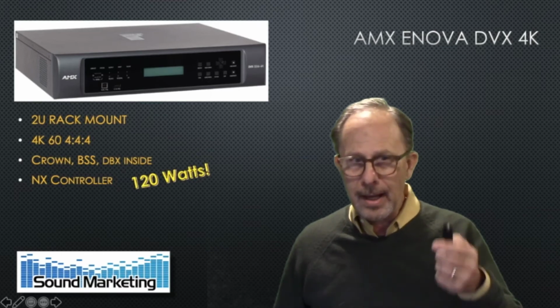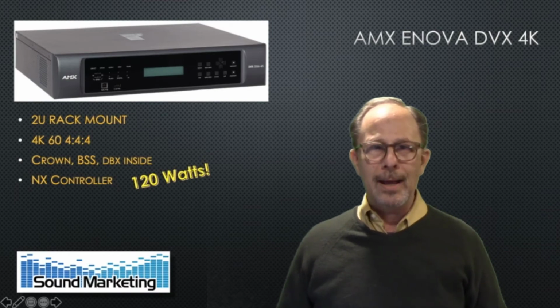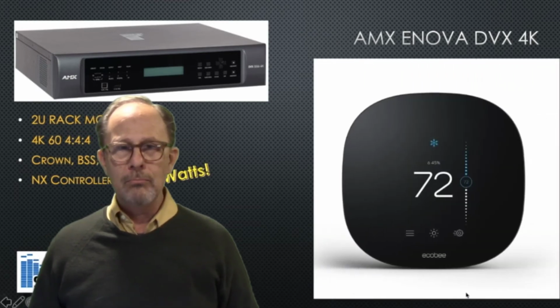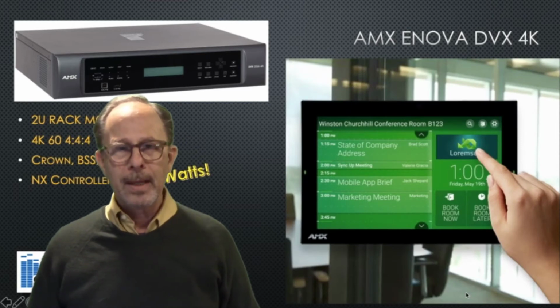It's also got an NX series controller from AMX. Now, what can't you do with that? I know you're going to want to control lighting. You're going to want to control the shades, right? You're going to want to maybe control the climate in the room, talk to a scheduling computer.